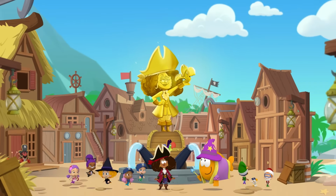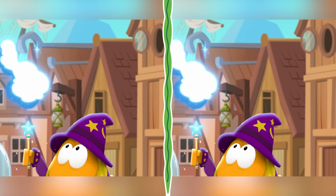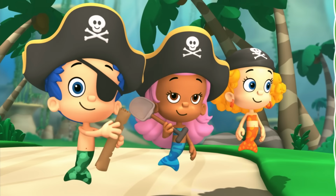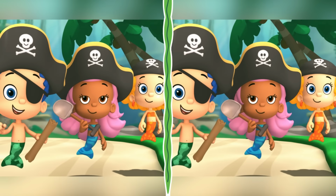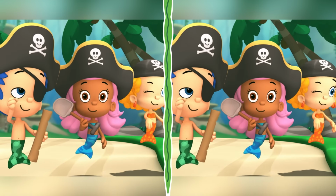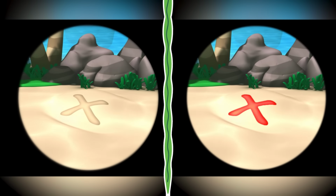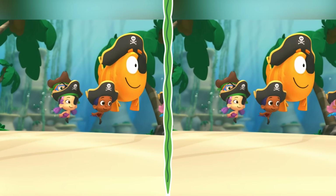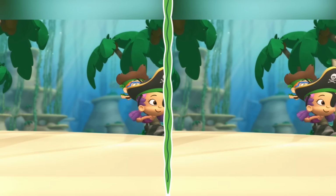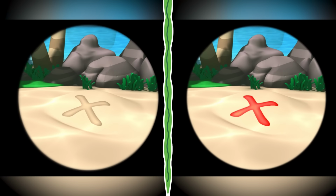Ahoy! It's time to play Pirate Spot the Difference with our Bubble Guppy friends. Can you spot the swashbuckling differences in each scene? Let's get sailing! We need your help. Use your spyglass to look for the X. Put your hands up like this. If you see the X, say, Arr! Found a difference? Where? Great job! In this scene, the letter X is red.